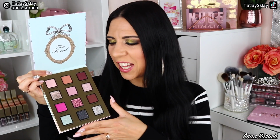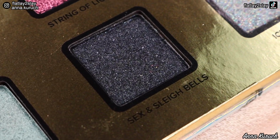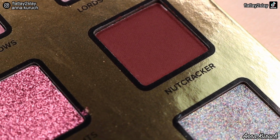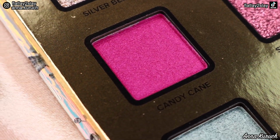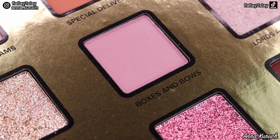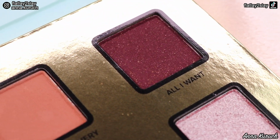How stunning is this palette? I just love all of these shades. All the shadows look absolutely glamorous. Maybe that's why this palette is called Unbearably Glam. And the same as the first palette, it smells delicious, like Christmas cookies. So over here I can see that we have a lot of shimmers and also glittery eyeshadows.